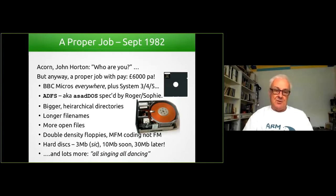There'd been plans afoot to have someone write a much better disk filing system, whose code name was Azad-DOS, which had been specified mainly by Roger, Roger Wilson, now known as Sophie. Basically the hand-waving top-level spec of that: we wanted bigger directories, which were hierarchical, longer file names, more open files at once, and wanted to support double-density floppies and hard disks.